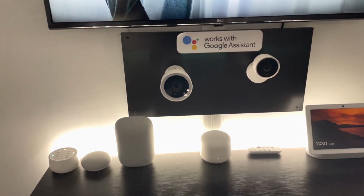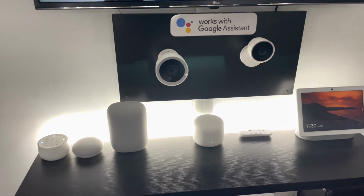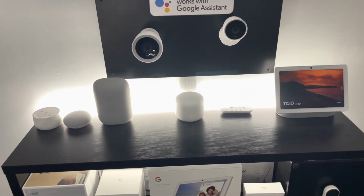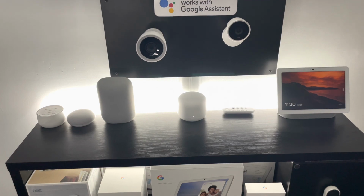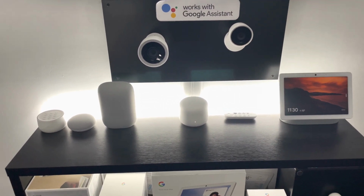But here we concentrate on the security, but we do the smart home stuff as well. So not only are we security specialists, but we are smart home specialists as well. And for everything we sell here, we will install it and service it, train you how to use it. We'll give you the care and detail you deserve.